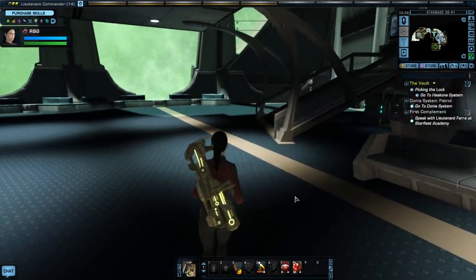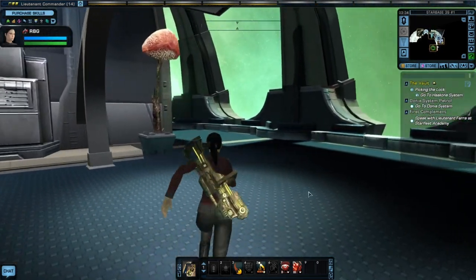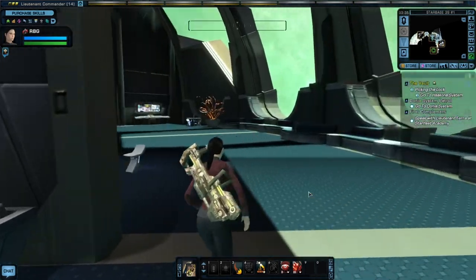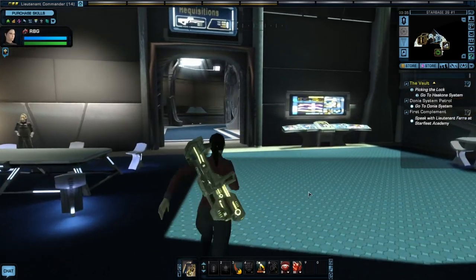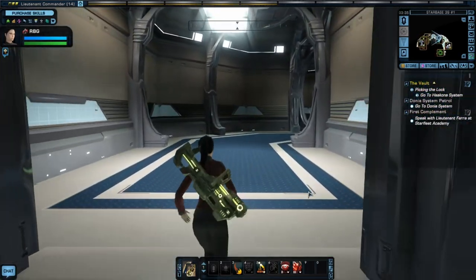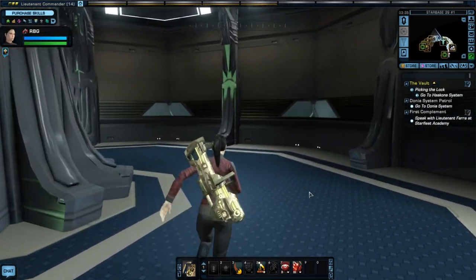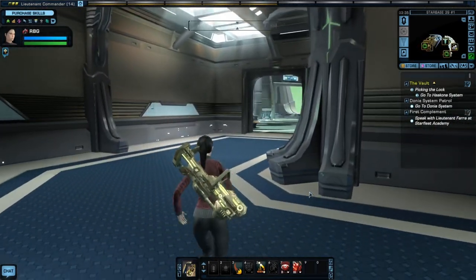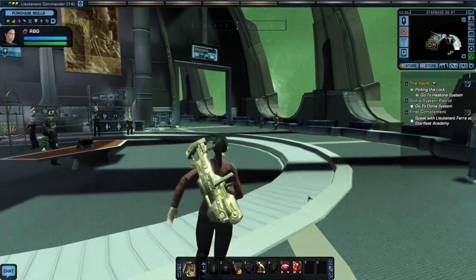Okay, well, as I've already done this mission, I don't need to get a shuttle, but what I'm going to do is show you how to do it because it took me ages to figure out. So, we need to go over here to requisitions. There's a certain order of doing it, and if you don't do it right, it never shows up.